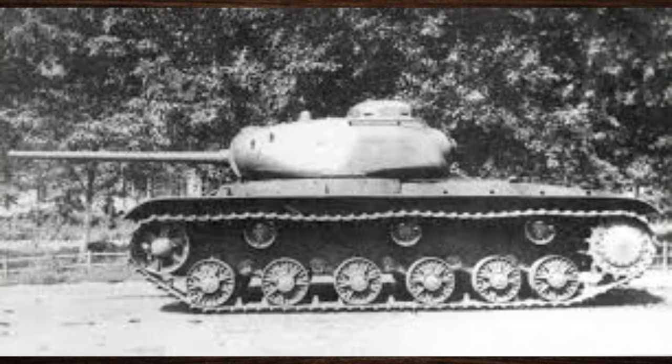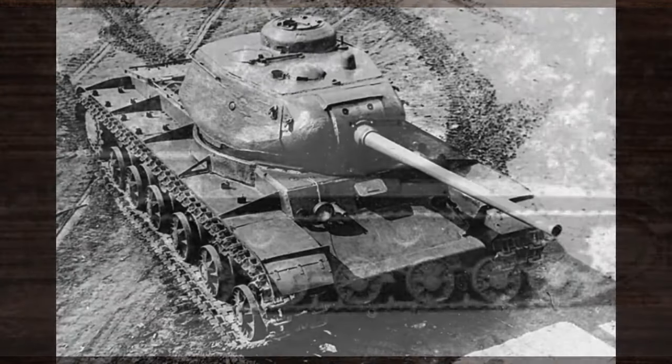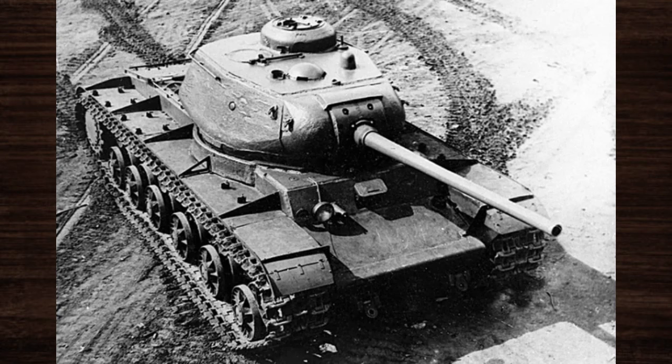This upgrade gave Soviet forces a much-needed edge against German armor, especially as the war intensified and German tanks became more heavily armored. In combat, the KV-85 proved its effectiveness. It could penetrate German armor with its 85mm gun, making it a valuable asset during engagements.